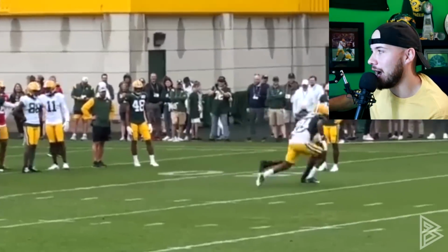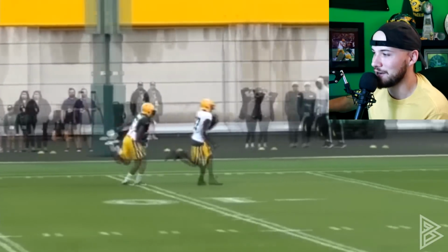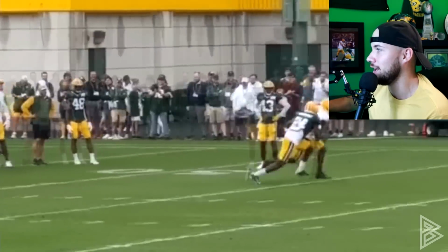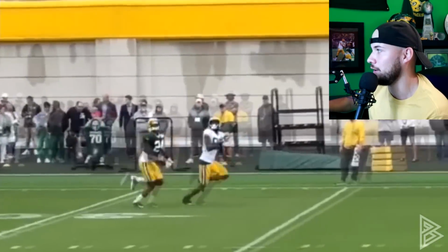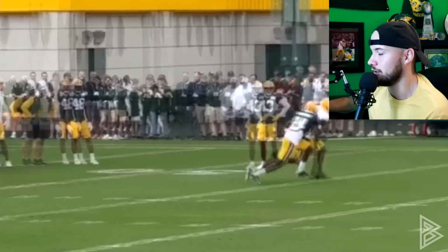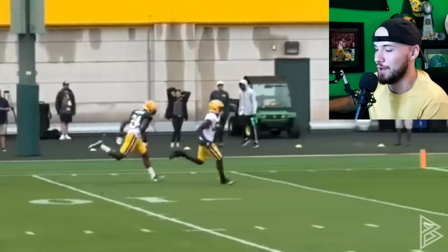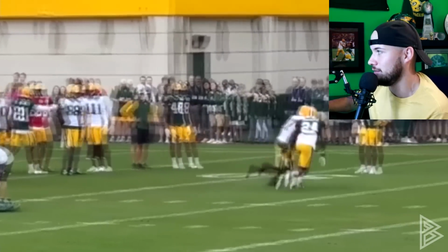And here is Romeo Doubs beating rookie Tariq Carpenter on a 9 route. So as you see, when he gets matched up with someone like Tariq Carpenter, a rookie, just too much speed for Carpenter here. Gets plenty of separation on that 9 route, and that's an easy touchdown for him. So you can see the difference there. It just shows how good Jaire Alexander is, but also how good Romeo Doubs is.